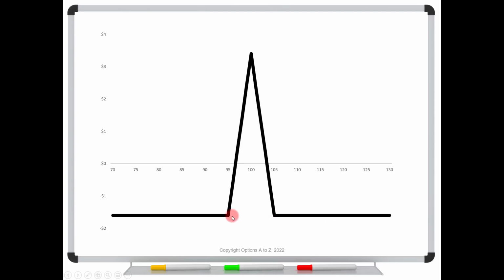If it gets below this lower one, we also take the same maximum loss. In this example, it cost us $1.60 for the butterfly, and because it's a 5-point spread, that's just the difference between these strikes, we could make the balance of $3.40. And you can see right here at the top, lining up at $3.40.